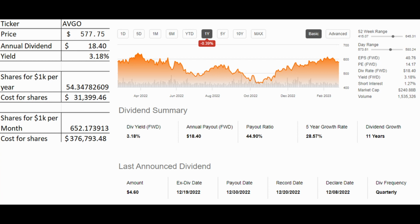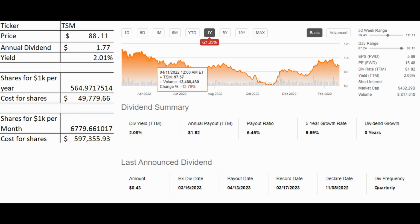Their payout ratio is worse than most of the others on this list at 45%, but that is still nothing to be worried about. For Broadcom to pay you $1,000 per year in dividends, you would need to own about 55 shares, which would cost you about $31,000. To make $1,000 per month in dividends, you would need to own 652 shares, which would cost you about $377,000.